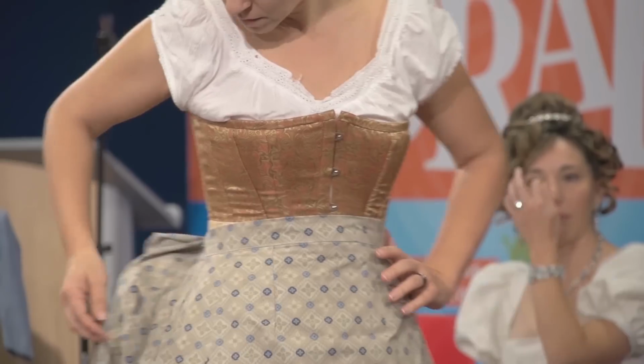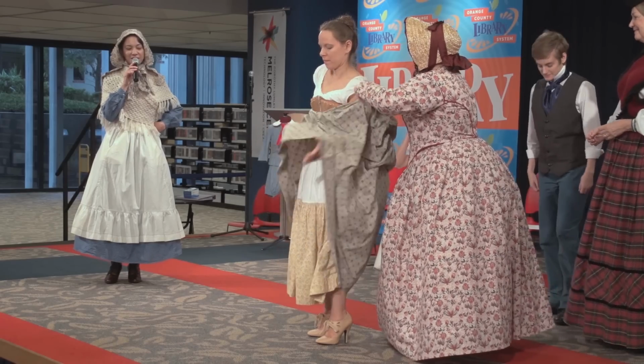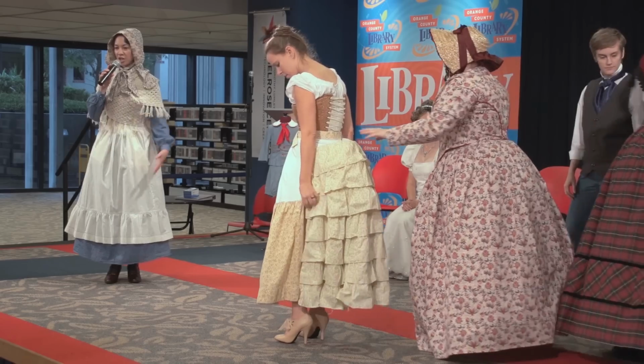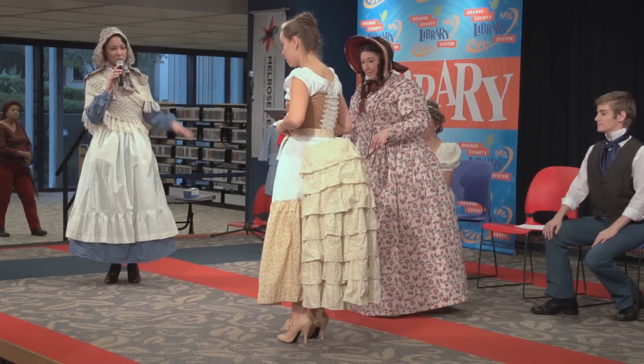Okay, the next thing she has on is her skirt. And see, she might be wearing two skirts. A lot of times in this period, you would see an underskirt, and then you would see a skirt on top that was sort of swagged and more decorative. But she happens to just be wearing one skirt.